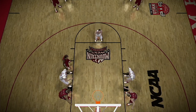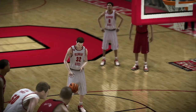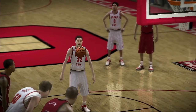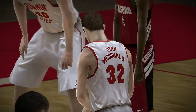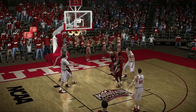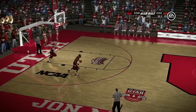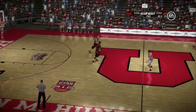He goes to the line for the first time. He makes the front end of the 1-1. They're nailing the free ones tonight, Mr. Vitale. Hey, this is where you win and lose games, Brad. Second one is good. No problem so far at the free throw line tonight, Dick. Well, they're making the most of the free ones.